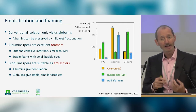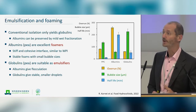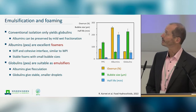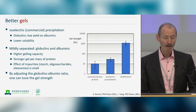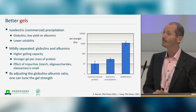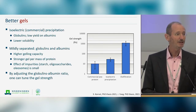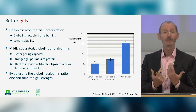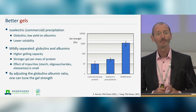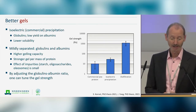But the nice thing is you can actually tailor the type of fractions that you make towards the specific application, and therefore also tailor the function of those proteins. Also, if you recover the albumins, we can make much better gels. And pea protein is not known for its great gelling properties, but apparently if you actually can recover the albumins with it, you can make much better gels. And that's important, for example, in the preparation of meat analogues, where gelation is one of the properties that we really need.